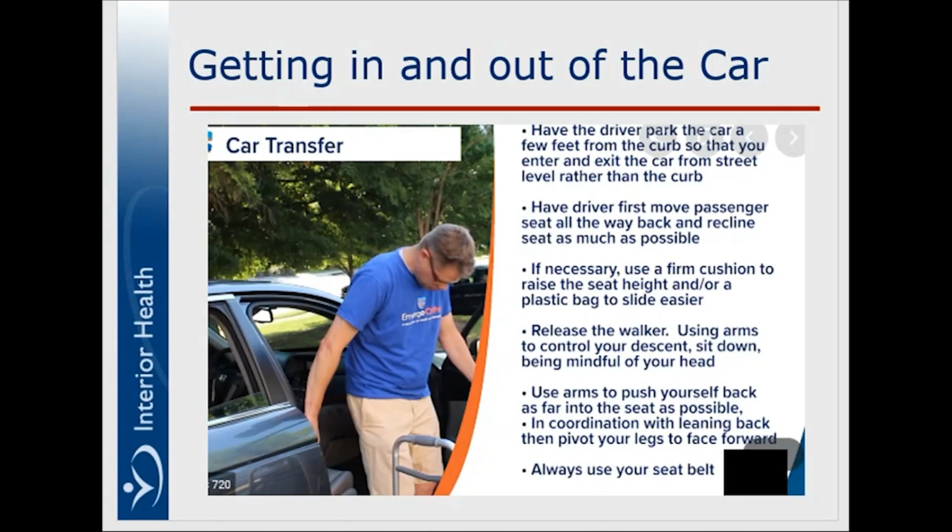If your car is very low, has low seats, ask the driver to park away from the curb so that you're getting in from street level and not from up on the sidewalk. Get a cushion, some kind of a firm foam cushion that you can put on the seat that isn't going to sink down when you sit on it. Surplus Herbie's in Vernon has a foam shop that you can probably get a decent piece of foam for about $20 or so. Put it into a pillowcase or a garbage bag or something on the seat of the car.